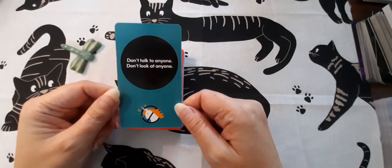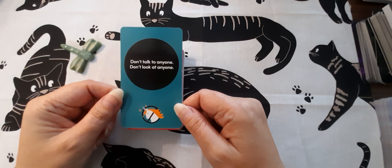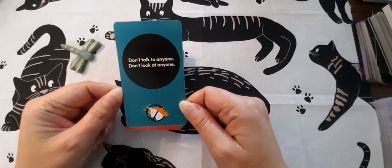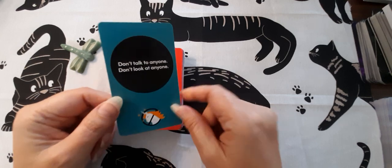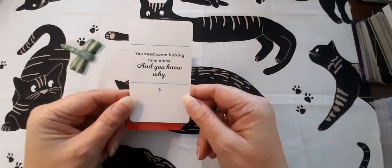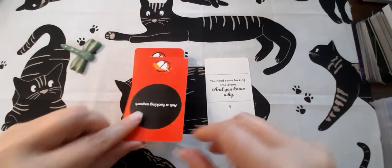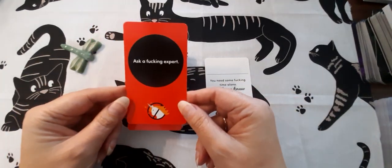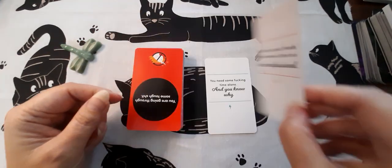This is a little rebel deck. There's a lot of swearing in this deck. It's just a very opinionated deck, I guess, but I love it. So don't talk to anyone, don't look at anyone. You need some fucking time alone, and you know why. Do you see what I mean? I could do an awful lot of swearing with this deck.